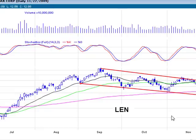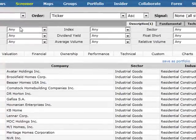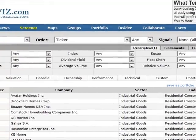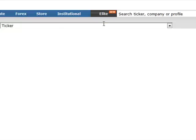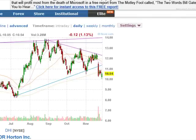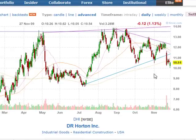So how do we determine other stocks in the area? What I like to do is go to a site called Finviz, it's just finviz.com, and I'll put a ticker in here. We'll start with DHI, and I'll click on it. It'll give me a nice little picture of a chart here, and again, excuse the video quality here.